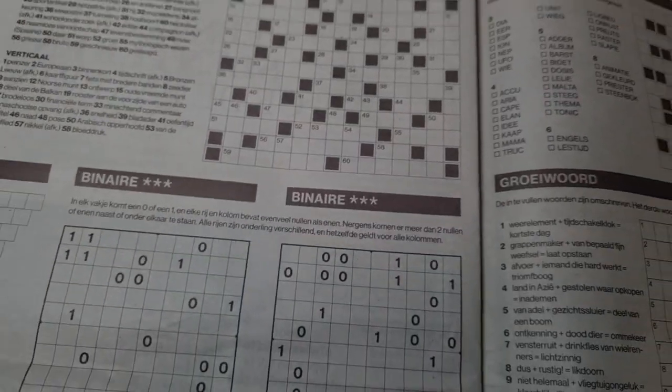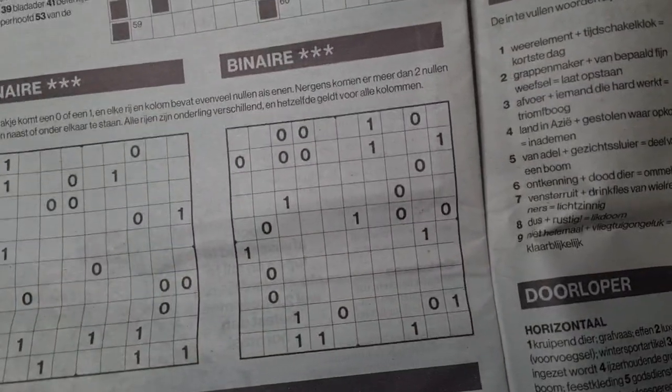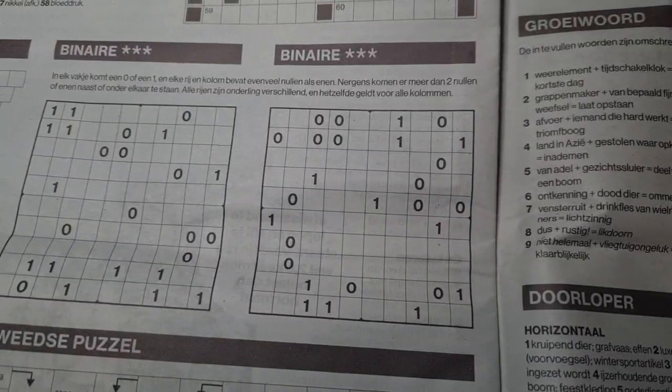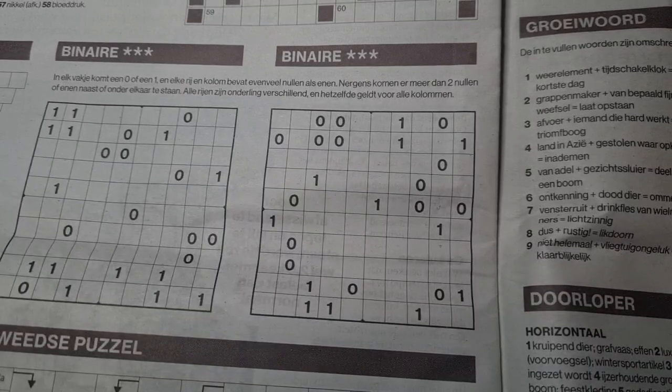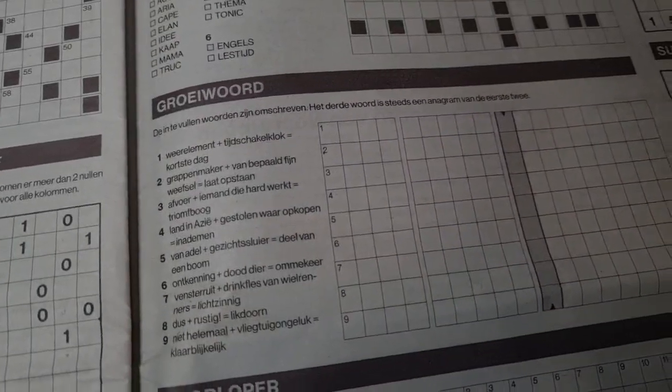And how about Monday? Monday is the second Easter day. Yes, Sunday is the Easter. There's no newspaper on Monday. I will do the rest of the puzzles of this weekend edition. Alright. A lot of puzzles.